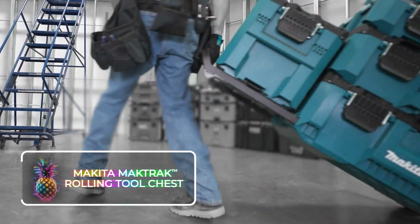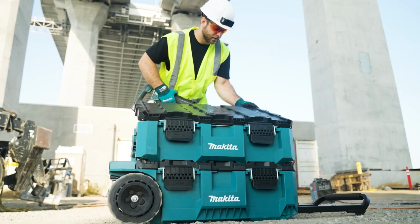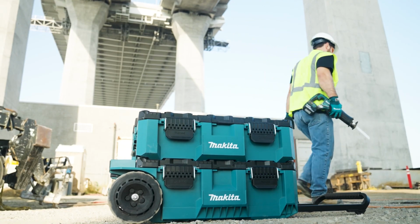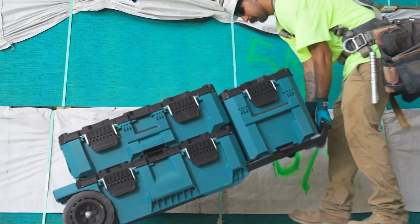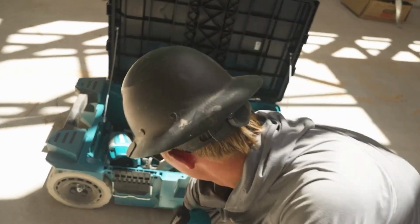Makita MacTrack Rolling Tool Chest. According to Makita, the manufacturers of the MacTrack Rolling Tool Chest, their creation is the future of modular storage systems and will permanently change how you transport, access, store, and organize all your equipment.